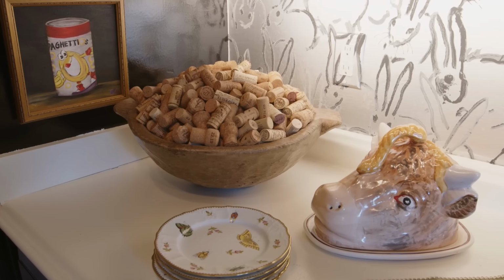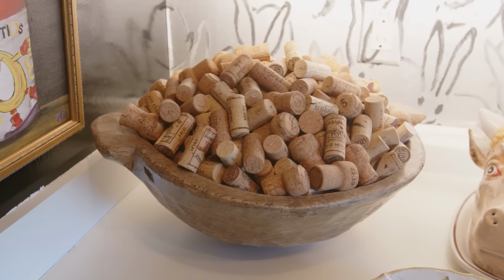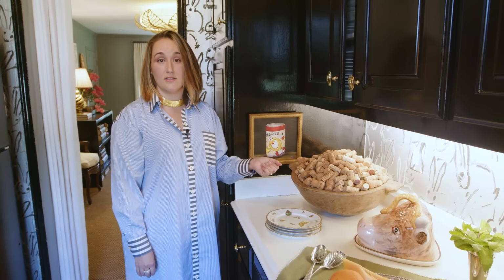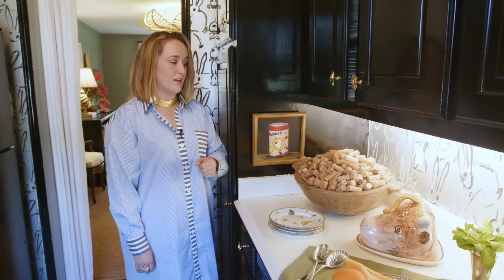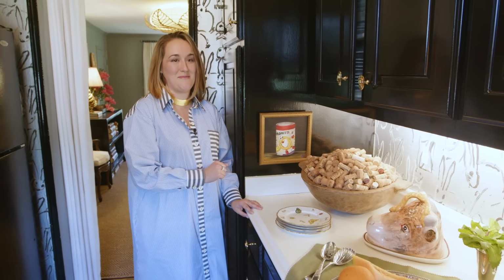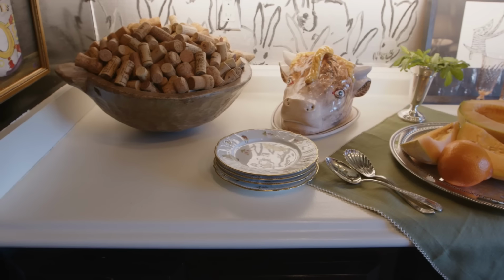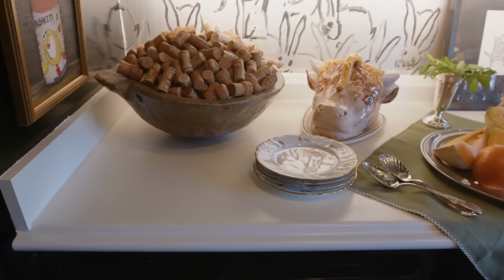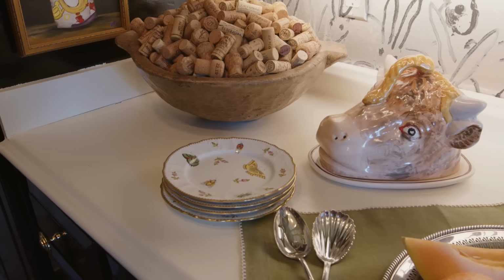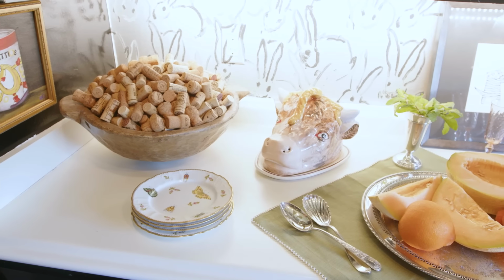So I bought this bowl at the Hen House here in town, and I have slowly started to fill it up with wine corks over the last 7 or 8 years that I've been here. So please don't think I'm an alcoholic, because I didn't drink all of this by myself. And then I have this great Staffordshire cheese board, but it's in the shape of a cow head, and you can lift it up and keep cheese inside of it. And I've done that a couple of times for parties.